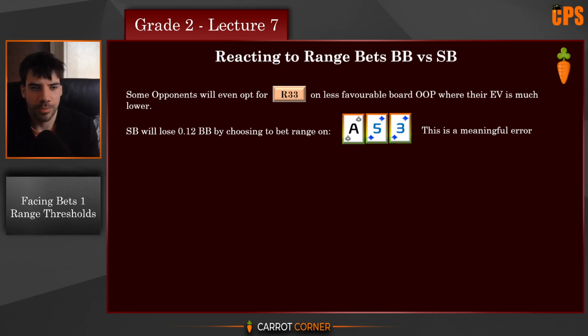An example, off the top of my head, could be something like opening a hand like the Jack-8 of hearts under the gun. It's not going to be a massive loser, but over the long term it's going to add up, and if you did that all the time you would lose due to the sheer commonness of that spot. This spot isn't super common, but it's definitely not rare either, and so range betting here against someone that knows how to react is a big mistake.